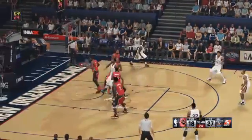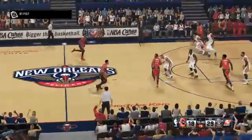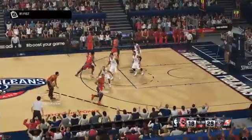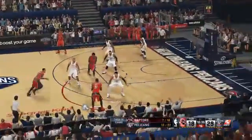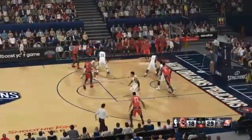Mahinmi down low. He's guarded by Ross. Mahinmi's shot is good. The number of points they've scored in the paint already today is pretty eye-opening, Steve. No, it's off the charts. It really is. And defensively, I mean, they have to start shutting down some of those lanes to the hoop.